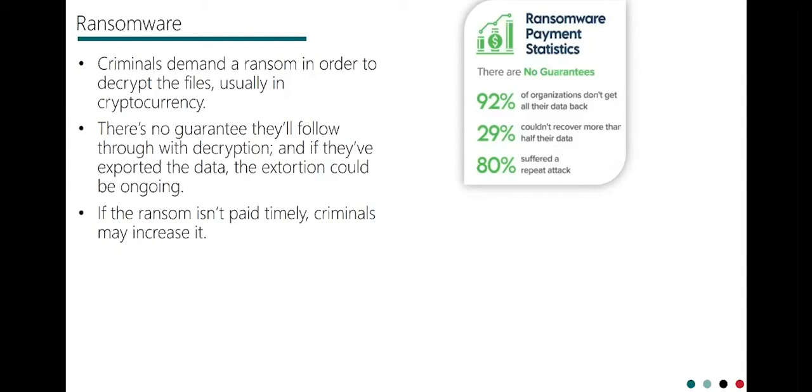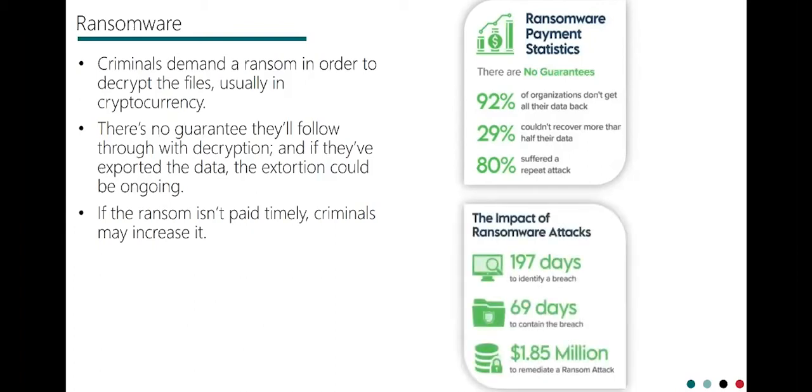And some interesting statistics, 92% of organizations don't get all of their data back. 29% couldn't recover more than half. So that's pretty terrible. And then 80% suffered a repeat attack. Because the criminals are already in possession of your information, they could repeat the attack again. And then these other facts are interesting too, that sometimes it takes an average of 197 days to identify a breach, 69 days to contain it, and the average attack costs $1.85 million.